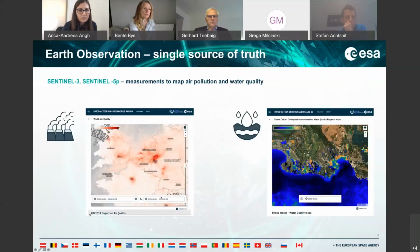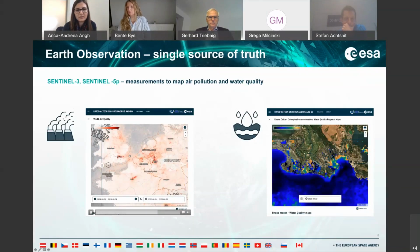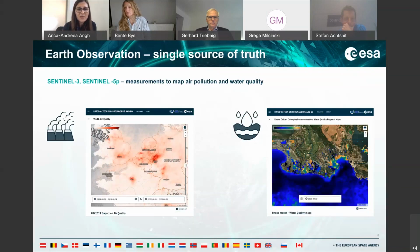Finally, Sentinel-3 and Sentinel-5P have been intensely used for deriving information related to air quality and water quality. These are some of the most popular indicators that are being accessed by the users of the dashboard. On the left-hand side, you can see a time comparison between September 2020, so just last month, and September 2019, and you can see differences in NO2.